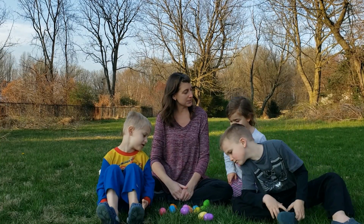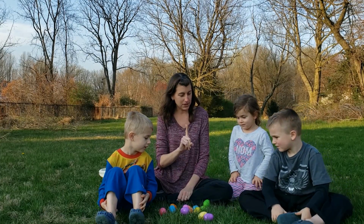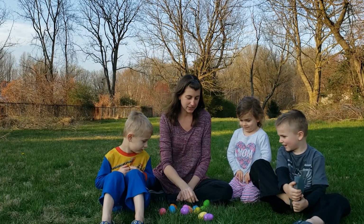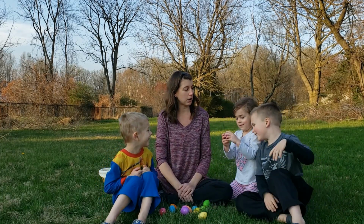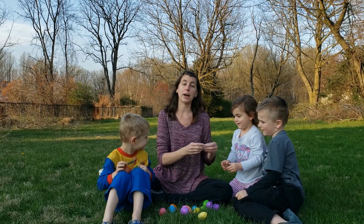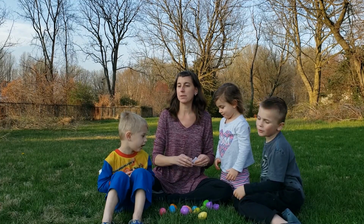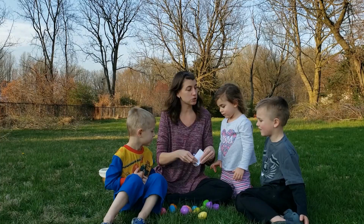So we're going to start with Savannah, and she's going to find egg number one. Can you find egg number one? It's right there. Let's look at the eggs and look at the numbers. There's number one. Now open it and see what's inside. Now a lot of times when you go hunting for Easter eggs, you find candy inside your eggs, right? This time we're finding a story.